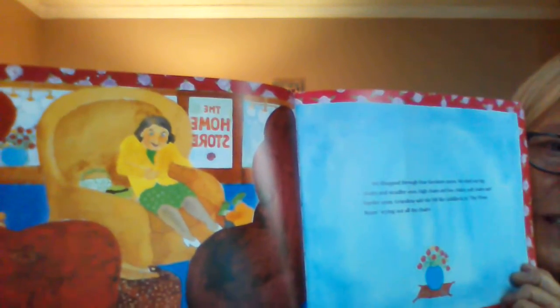Do you remember that story of Goldilocks when she went into the 3 bears' house when they weren't home, and she sat in Papa's chair and Mama's chair and Baby Bear's chair?